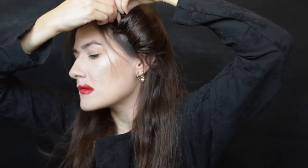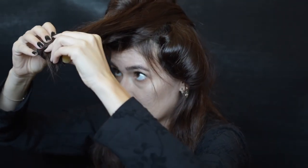Bobby pins. And I have these little things, which are going to be easier. And voilà, we're ready.